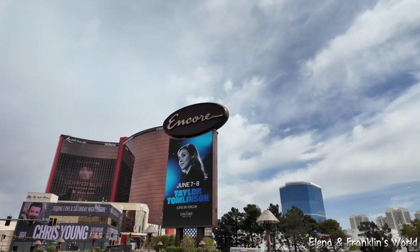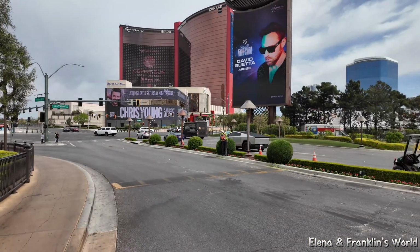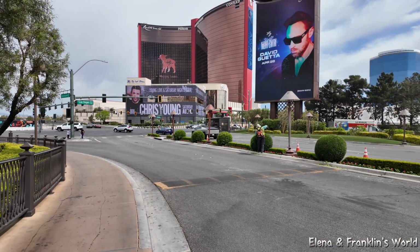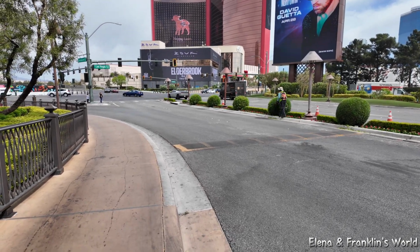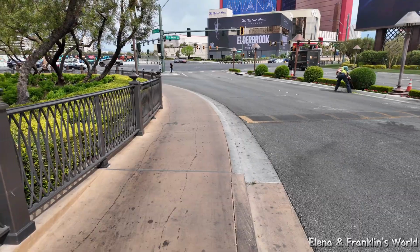So after leaving Resorts World, I started walking down the strip and ran into my first Cybertruck. I have heard that they were only being delivered on the West Coast. I had been here for 2 days, 3 days, and this is the first time I actually saw one.